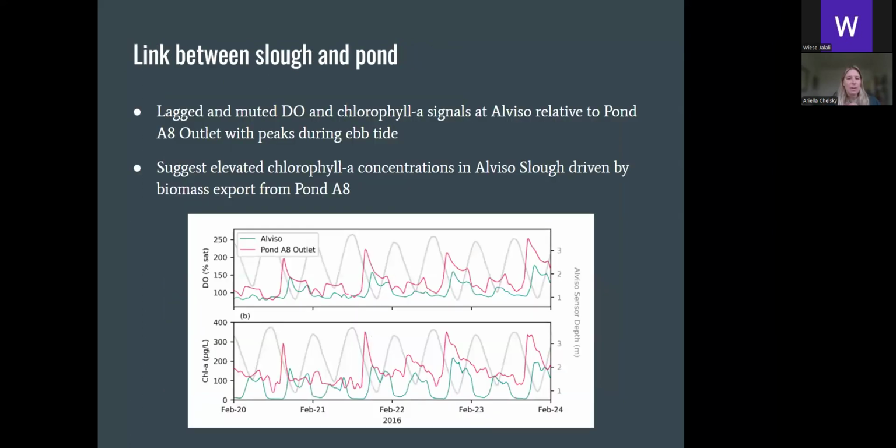And so what we saw in the DO and the chlorophyll is that there are these peaks that are happening during the ebb tide. So as water is dropping, there is this peak in chlorophyll and dissolved oxygen that happens first at the outlet. And then there's the same peak that's happening at Alviso. It's a very similar shape. It's just muted. And so what's happening is that the water is passing by the pond A8 outlet.